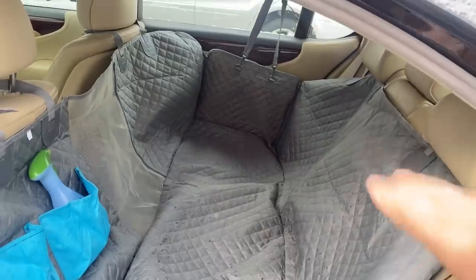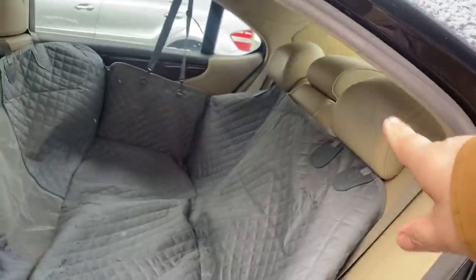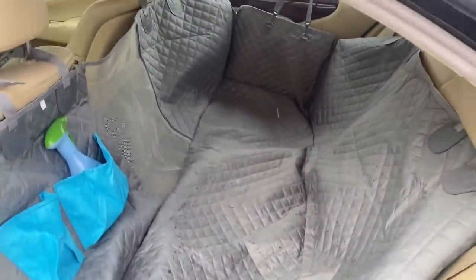We got this cool dog container thing for the back seat of the car. Hooks on the headrests and on the ends. So it keeps the dog hair off the seats and stuff.